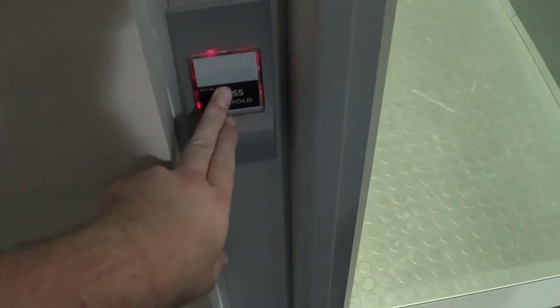We tried to get into the Memorial Theatre, but it's locked, so let's go for a ride in a platform lift instead. It turns out that the Memorial Theatre is closed, and my pass card, unfortunately, will not open the door. I don't know how to pronounce that name. I haven't ridden this one before.